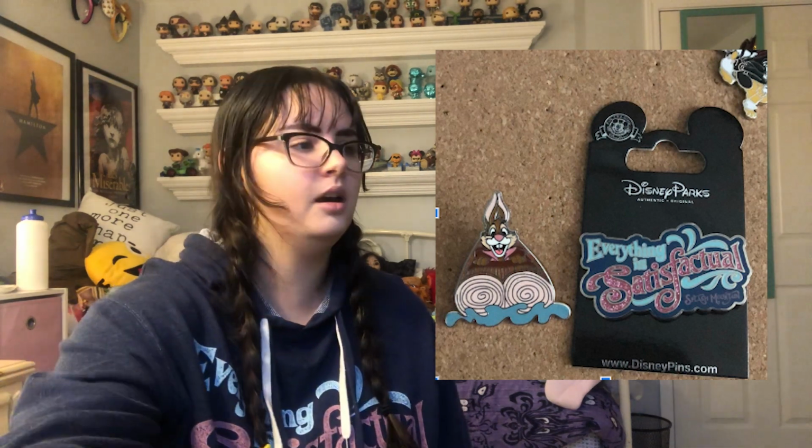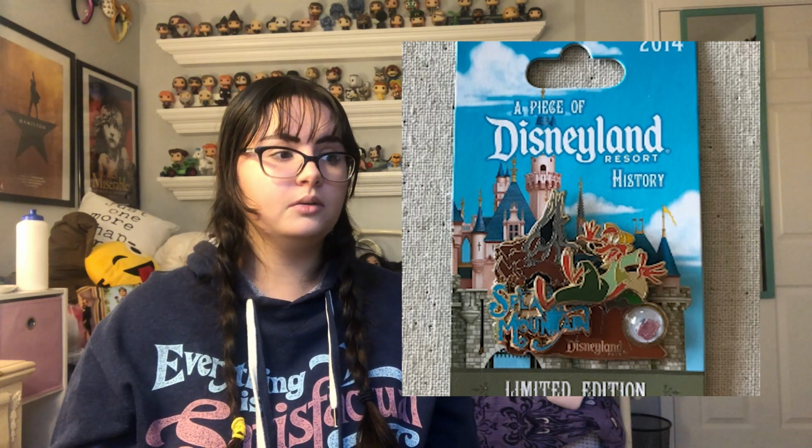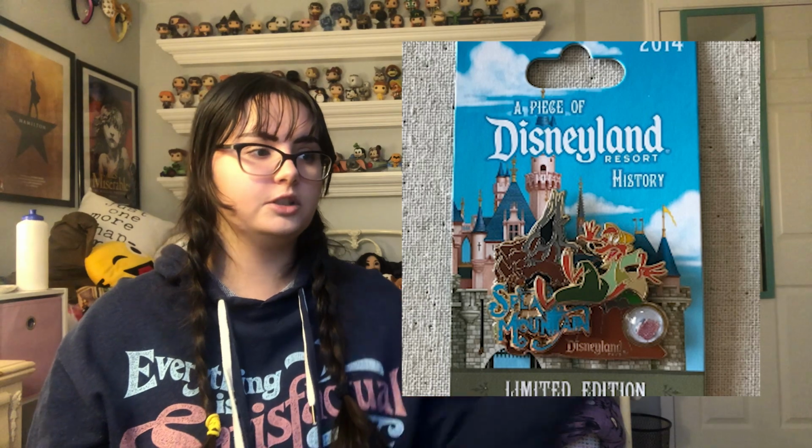And then we have this one. I like that Brer Rabbit's ears are up in the air. And then the other one, Everything's Satisfactual, which matches my shirt. I have the pin for that one. And then there's this one, which is limited edition. I believe this has a part of the ride in it as well, which is cool.